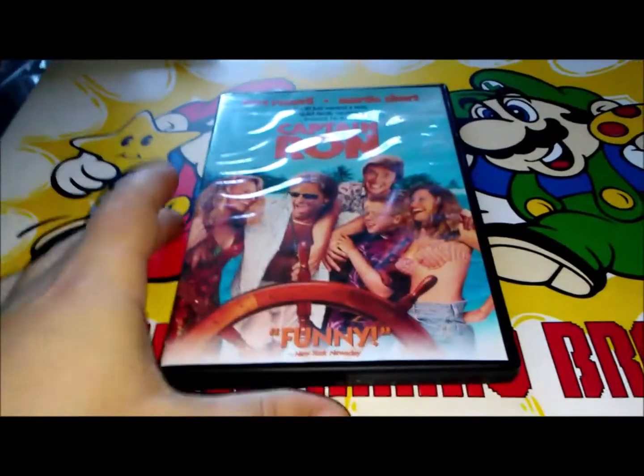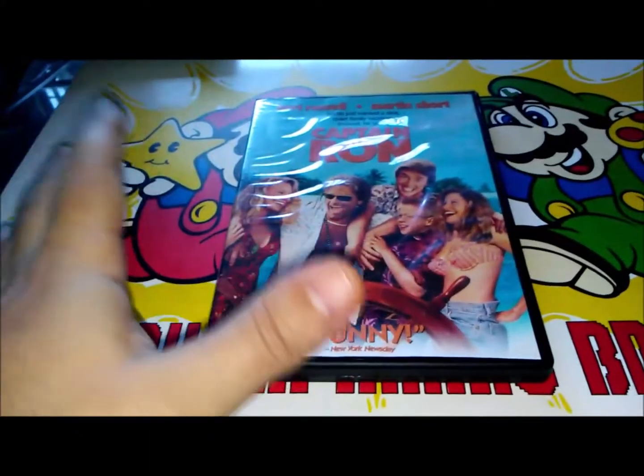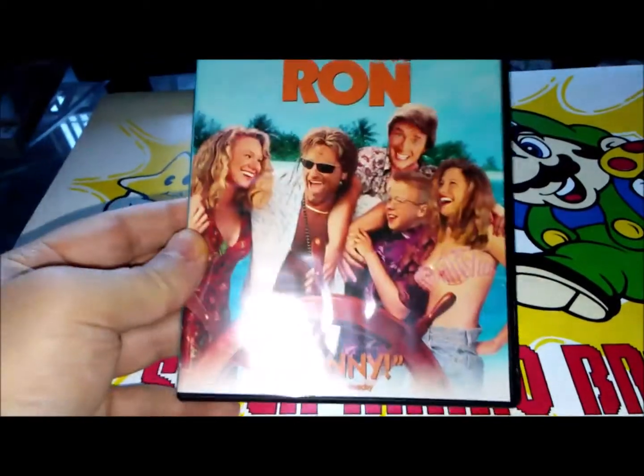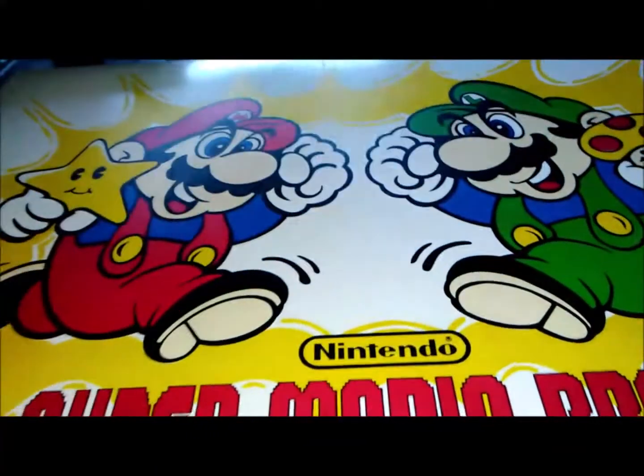Picked this movie up, Captain Ron. If you guys haven't seen this, it's a super funny movie. This was brand new. I watched it last night. I opened it up, obviously. Got it for $1. Very cool, very funny movie.